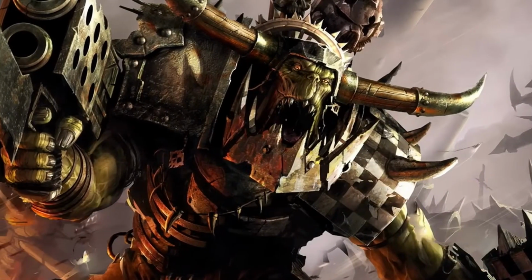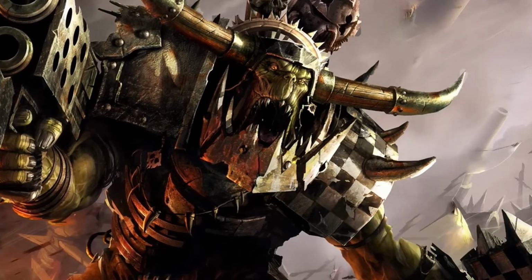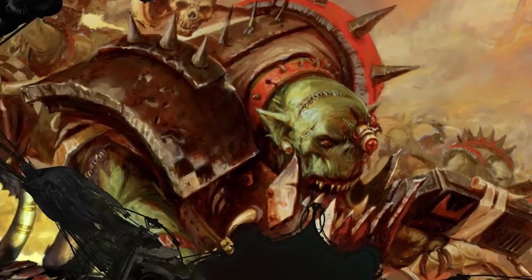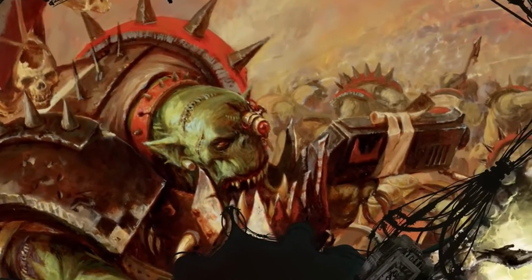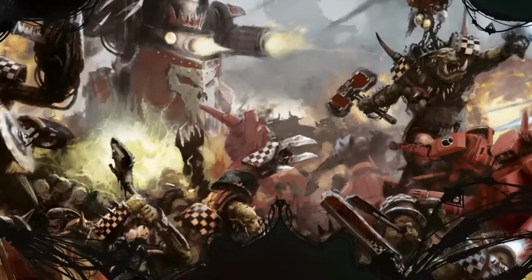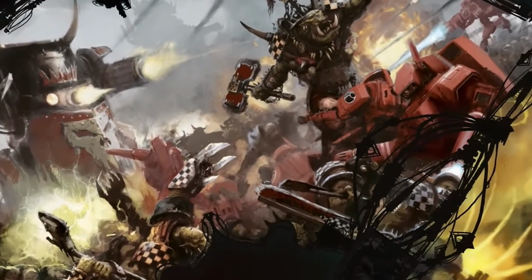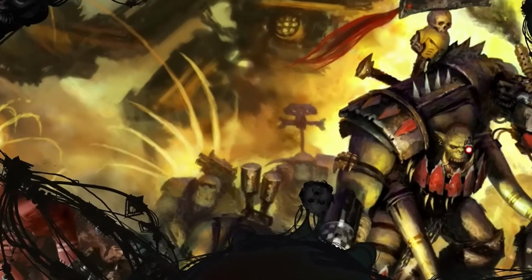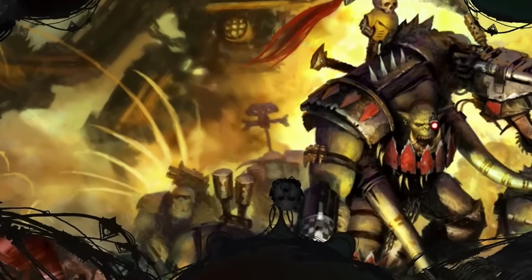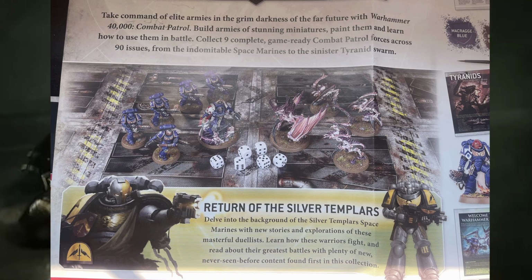Like in, I believe it is issue 4, the one with the Von Ryan's Leapers, you have the Von Ryan's Leapers models you get in that issue having to face the Space Marine Captain from issue 1. So subscribing to this service is overall beneficial, especially if you want to take part in these combat scenarios at the end of the magazine, which is really fun. And of course, I can't get over the fact that they introduced a new Space Marine chapter, which is quickly becoming one of my favorites.